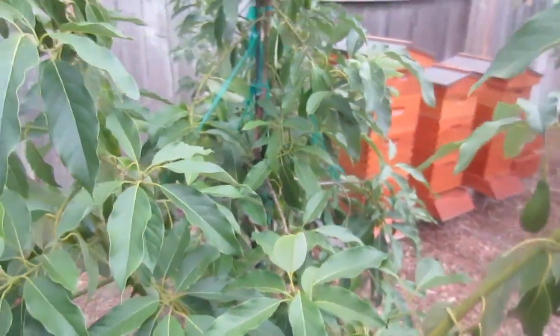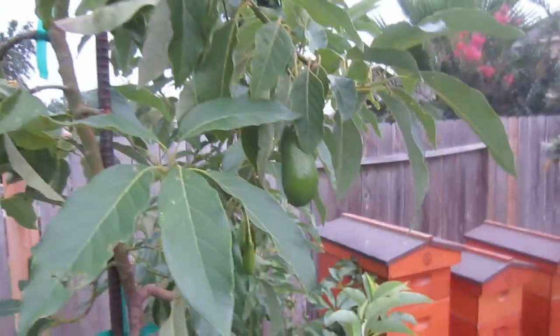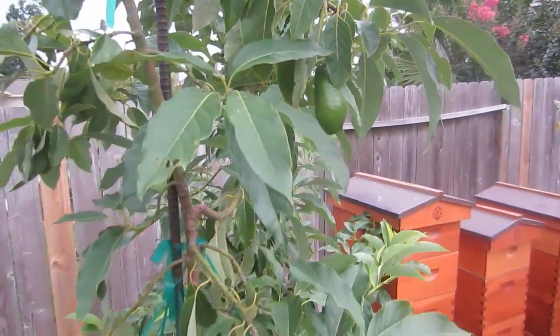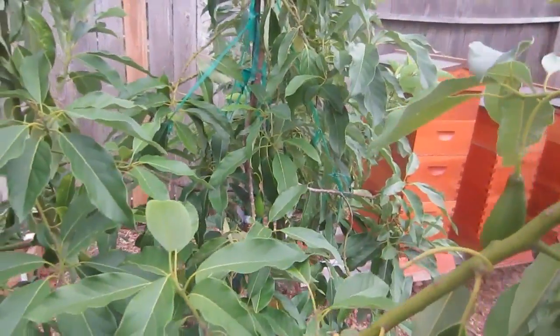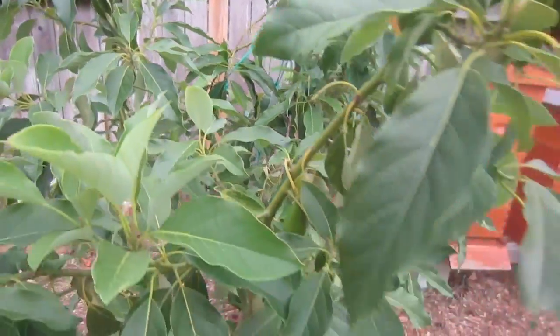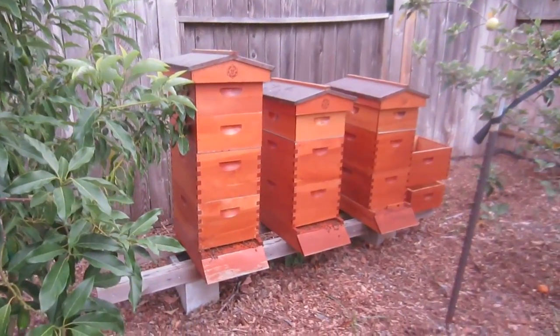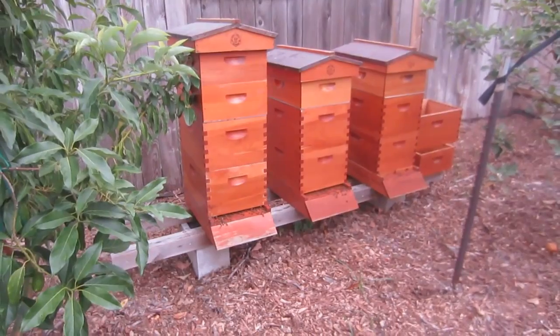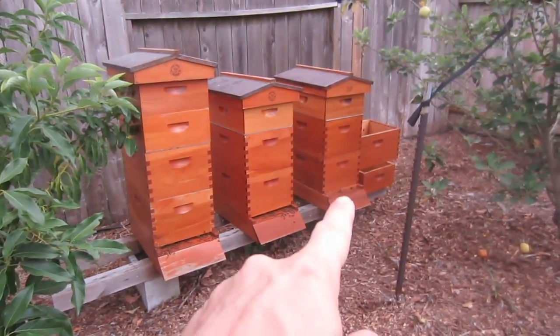The avocado tree is still looking good and still producing nice avocados. This is about a 3-year-old tree. Now you can look at some other videos I've had before this on the avocado tree. I just harvested 195 pounds of honey from this and that hive. I didn't take anything out of that hive because it's a new hive.